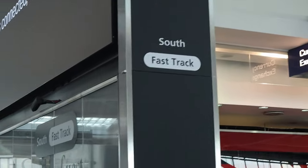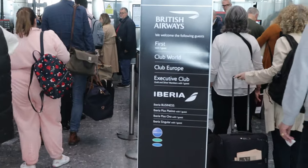Fast track security is included with all business class tickets, although it was so busy today that after scanning us in, we got directed into the regular security area instead. But the entire process only took about 20 minutes, which is not too bad.